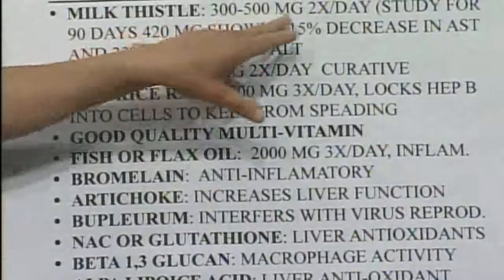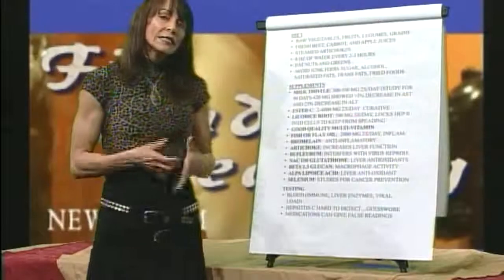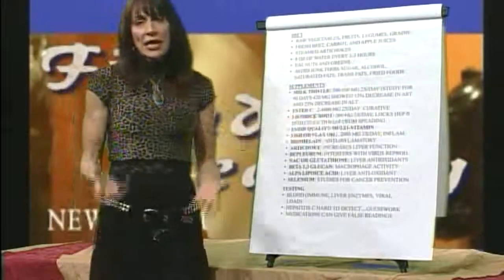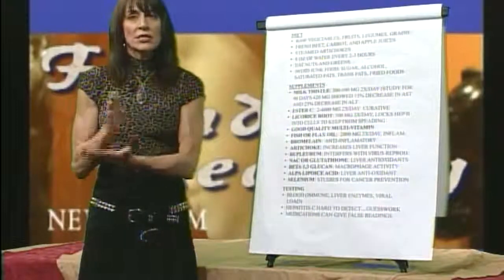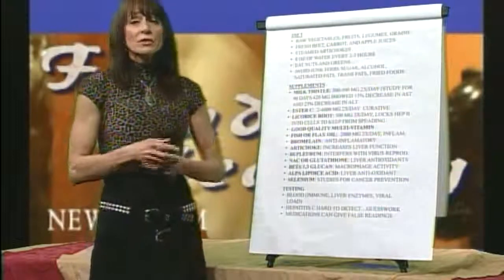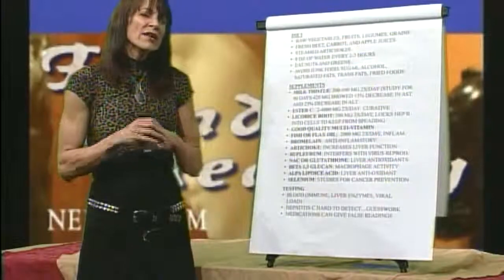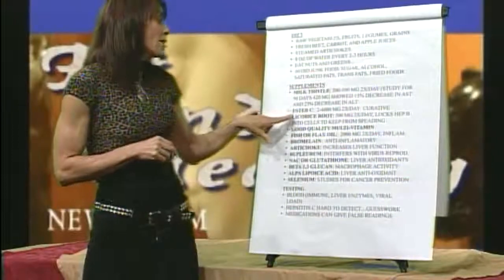Milk thistle. 300 to 500 milligrams of a milk thistle extract. There are some studies over a 90-day period that showed a 15% decrease in AST and a 23% decrease in ALT. These are liver enzyme measurements that you can statistically graph and measure, that tell us how the liver is doing. Milk thistle is an herb. It comes in pill form, liquid form, and a standardized extract, and this dosage is usually recommended. So it's very helpful for liver enzyme function, and it's a very strong antioxidant for the liver as well. Ester C.